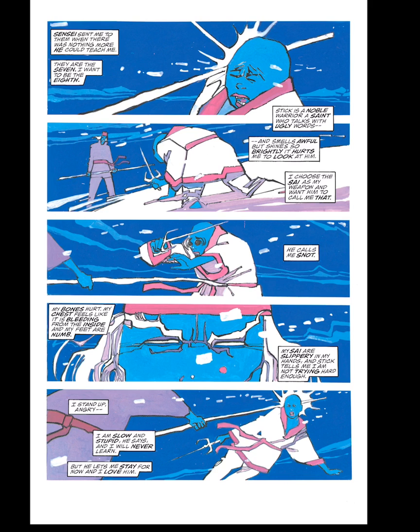But for now, dig out your copy of Elektra Assassin. If you don't have it, get it on Comixology and go and look at this unbelievable approach to mainstream storytelling in comic books.